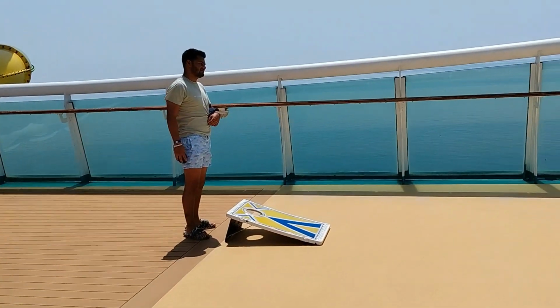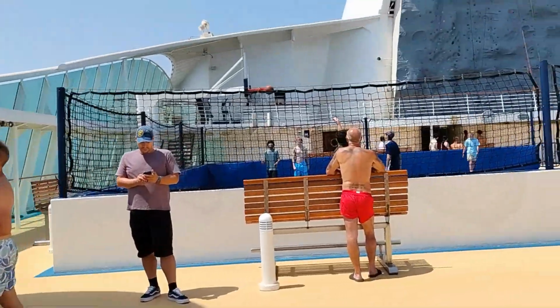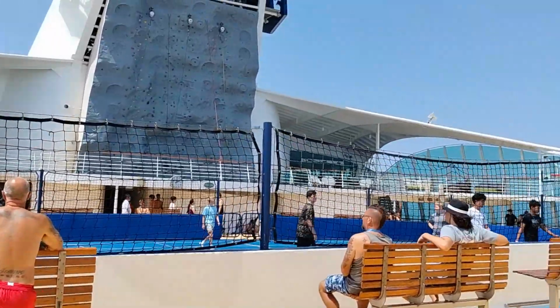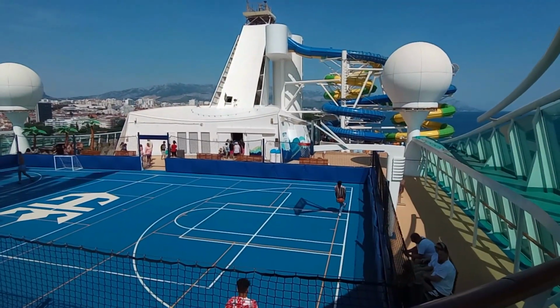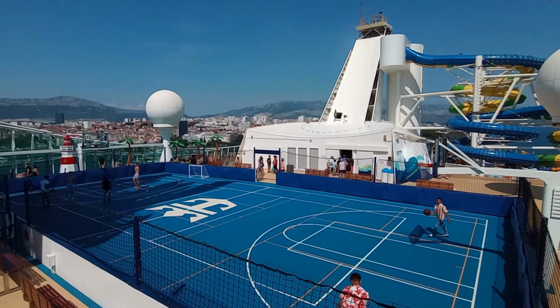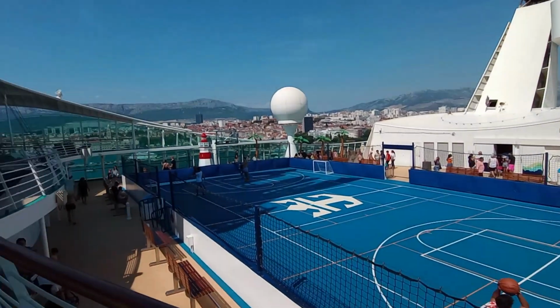In March of 2023, these were added while the Explorer was in dry dock, so the kids can enjoy some water slides. There's a place for cornhole to be played. There's some table tennis. There are basketball courts, and there's a rock climbing wall. Here's a view looking down over the basketball courts from up above at the rock climbing wall.